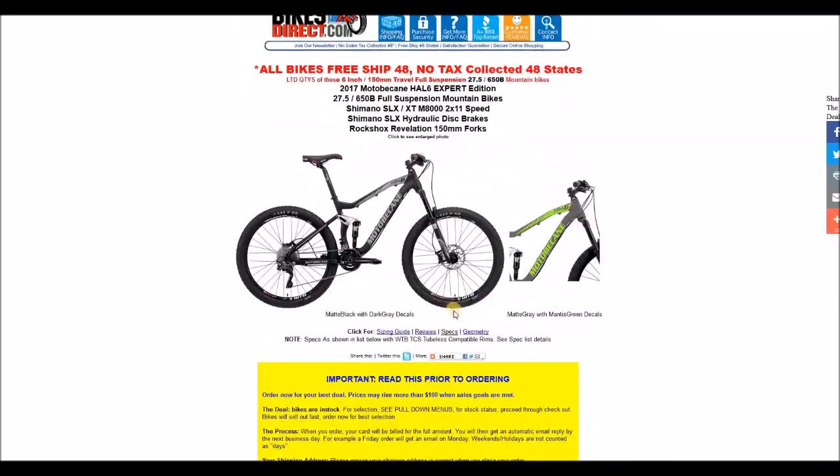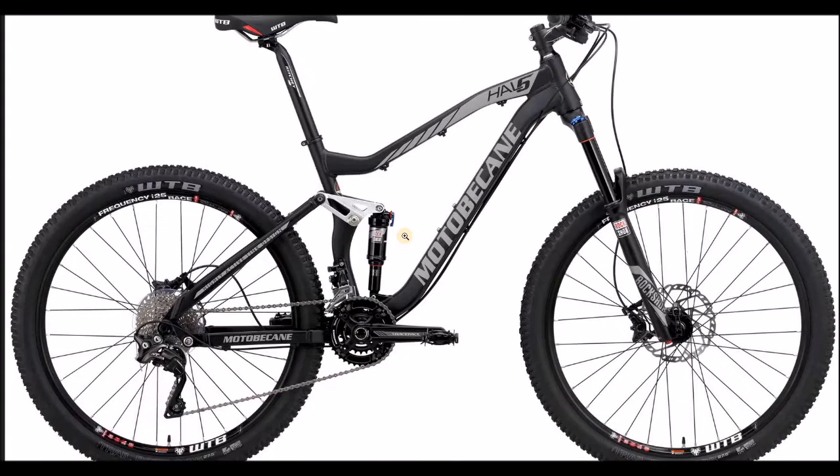The Bikes Direct. 2 great colors. I think the black one looks, I mean, that's just beautiful right there. Again, I will tell you, I would remove and make it a 1-by. That's me. But you don't have to. Ride it the way it is. It doesn't hurt you. It doesn't slow you down having 2 chain rings in the front.